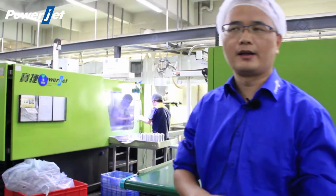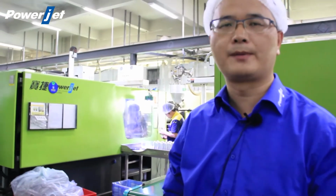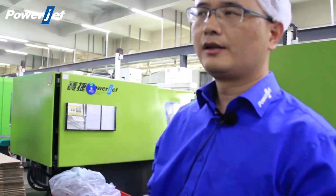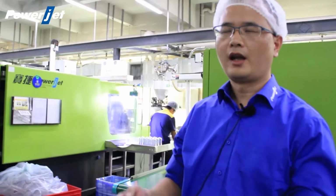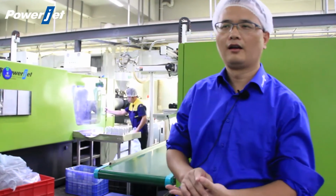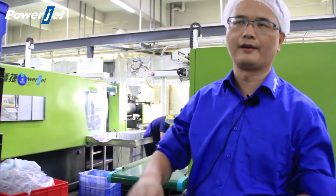The third point is that our Powerjet service is much better than others, since Powerjet is very close to this factory. When any problem occurs here, any problem that the customer meets, Powerjet can send people to come here to see the machine and take care of everything, and can fix machines very quickly.